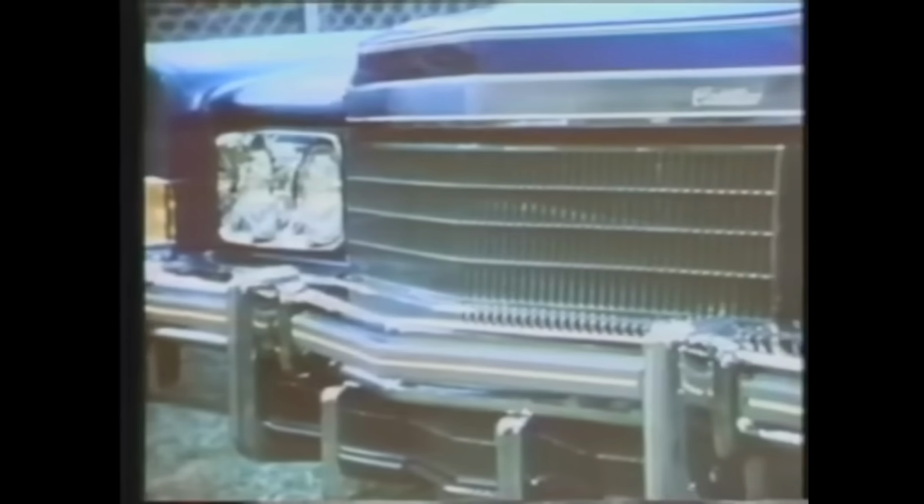You know, I really like what they've done to this Eldorado for 1974. The new instrument panel, for one thing. I like the way it looks and the way it organizes things.